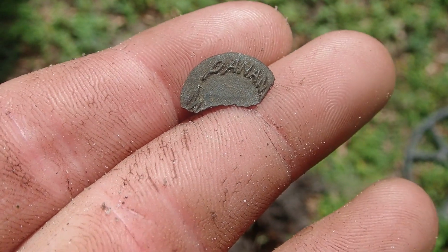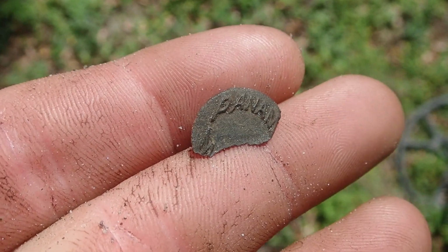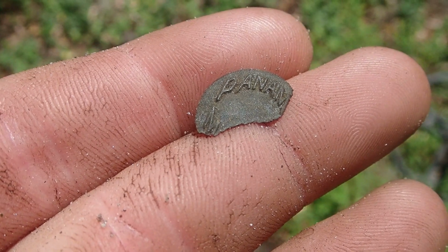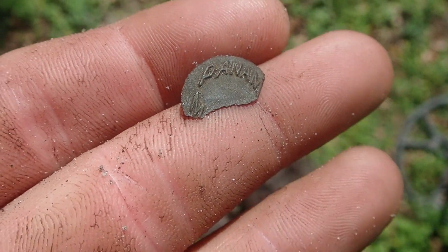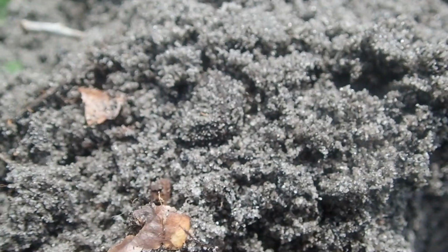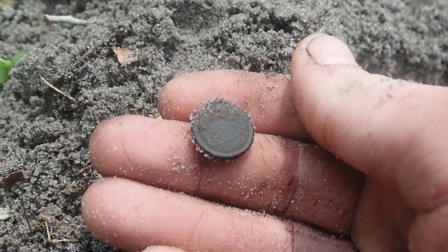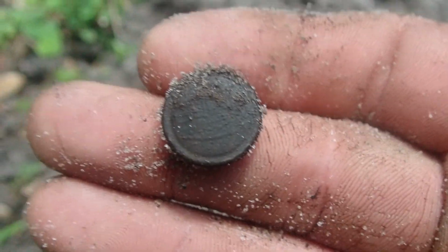Just dug part of a Panama Mobile button. These are like 19 teens, 1922, I think something like that. Panama Mobile. Same hole, a completely different button. And it's not even the same kind of button.